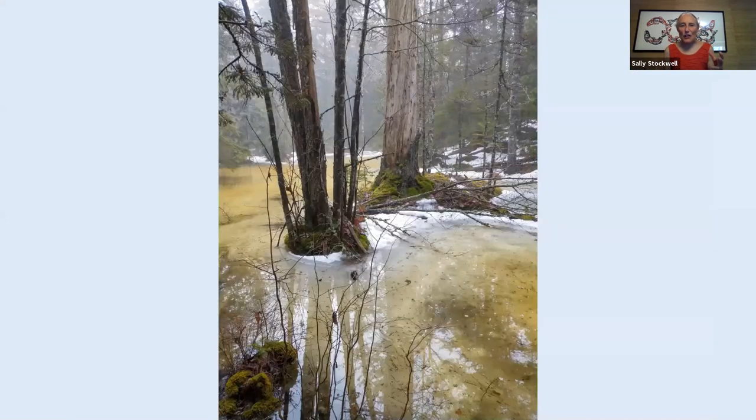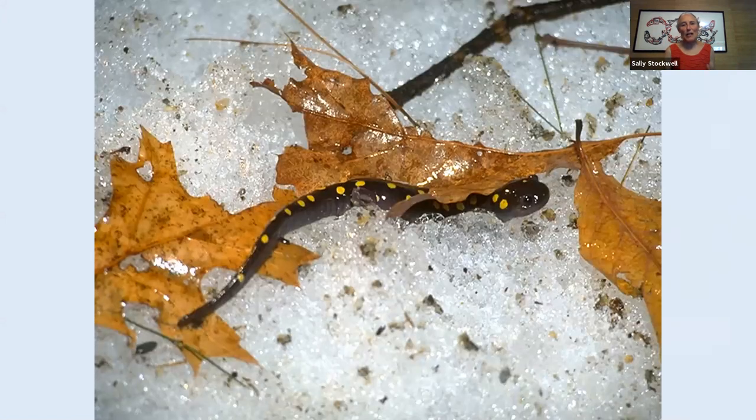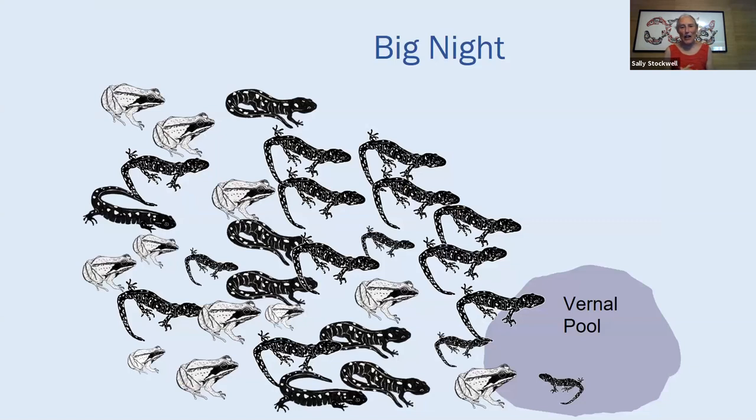Then come spring rains, you start getting a bunch of water that lays on top of the ice. The ice starts melting a little bit, and the rains come, and both the spotted salamanders, the blue spotted salamanders, and the wood frogs all emerge from their winter sites, and they start moving towards the vernal pools. Sometimes they all move at the same time, and we call that big night, when it's the first warm rain, and by warm, I'm talking about maybe 40, 45 degrees, and that triggers a response from the wood frogs and the salamanders to start moving.